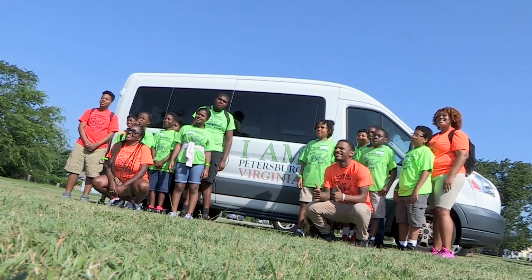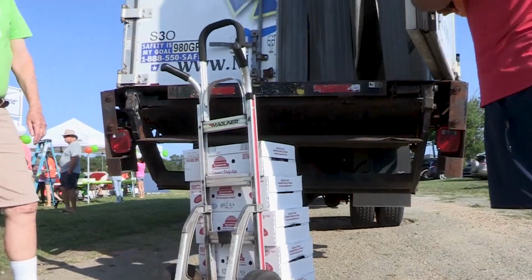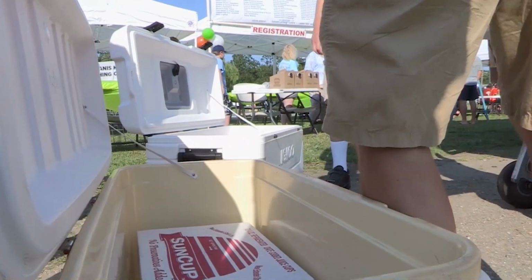So the kids are going to be treated to a lot of fun today. When the buses arrive, the children will be escorted to an area to have breakfast that has been provided by Marva Maid and other local organizations. They'll have snacks and orange juice. Once the kids have breakfast, they'll then be treated to a great exhibition from VIMS, which is great, and they've always been a part of this.